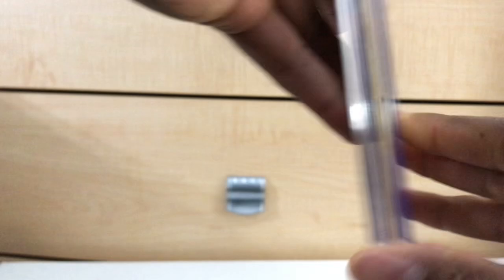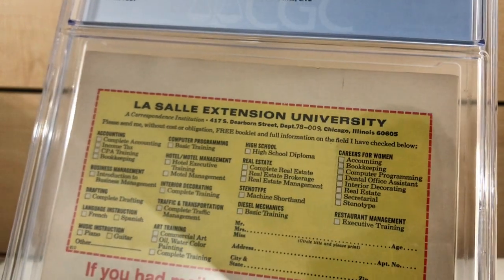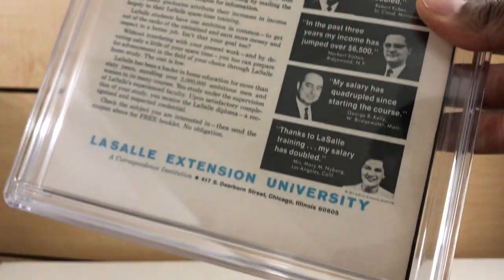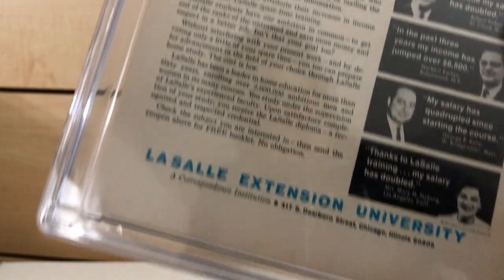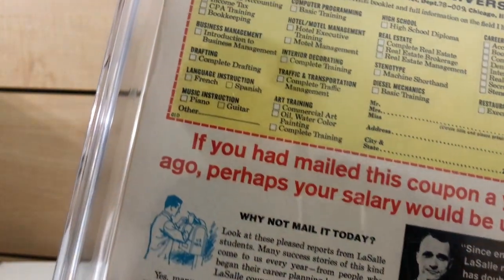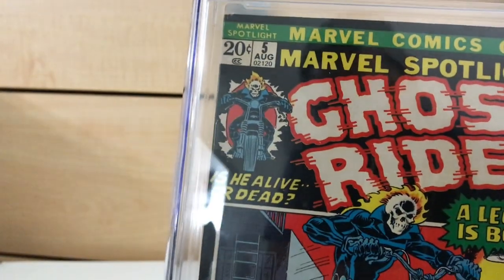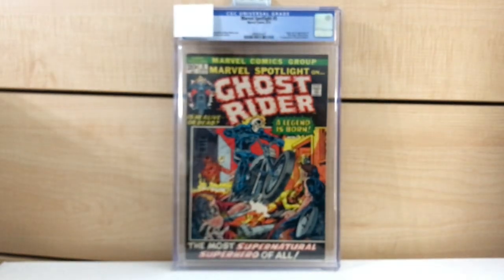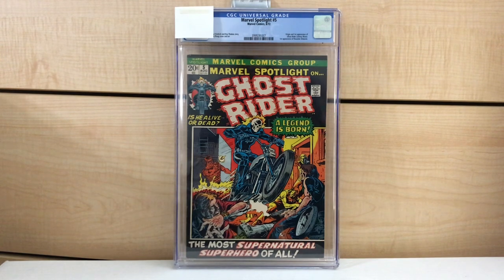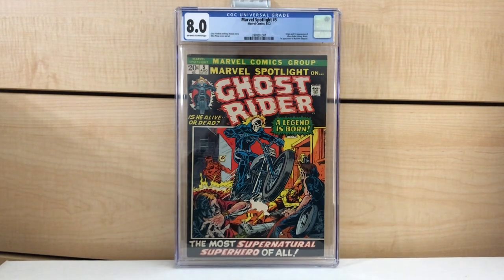and let's see how this thing looks. How does this look to you guys? I was hoping for a 7, because I have a copy that is, I believe, a 6. And I was hoping for maybe either a 6.5 or a 7. You know what I'm saying? Just somewhere along those lines. And unfortunately, I did not get a 7. I got myself an 8.0 player. What y'all think of that?